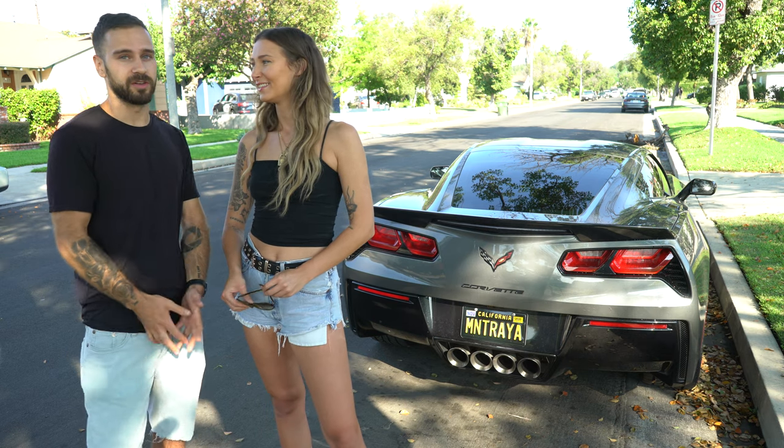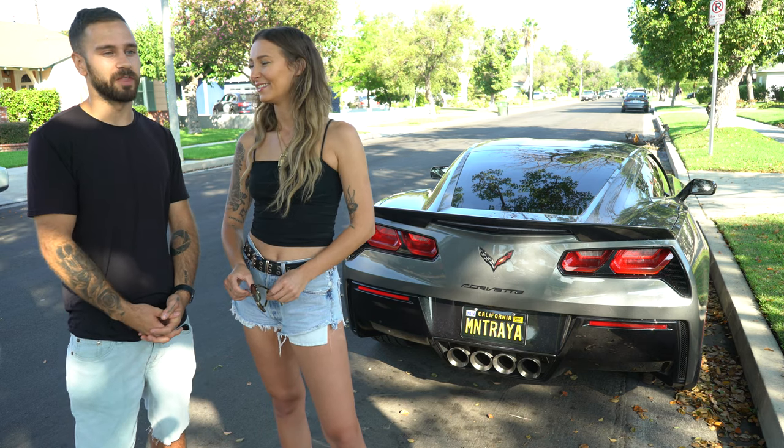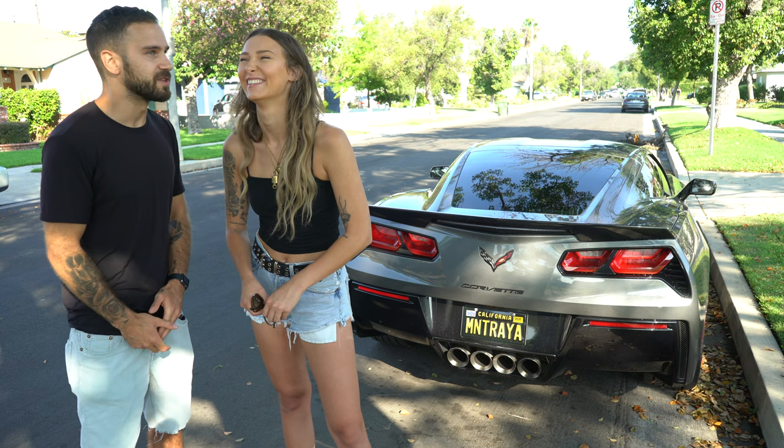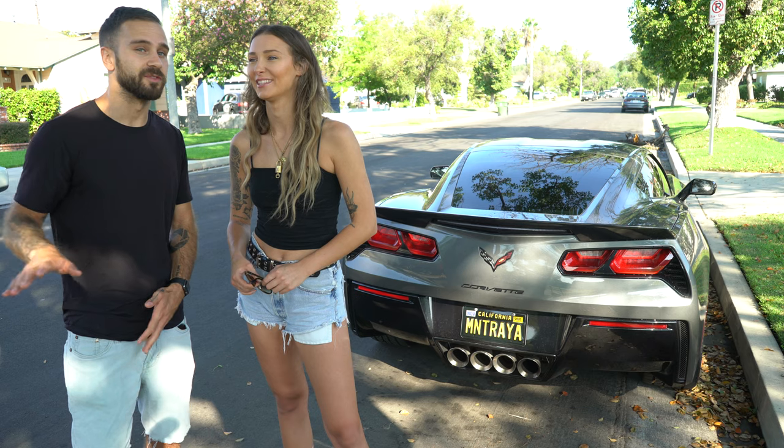Let us know what you think of the Corvette. I know that it's automatic, but this automatic transmission is super fast, so it's actually really fun to drive still.